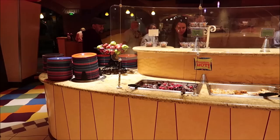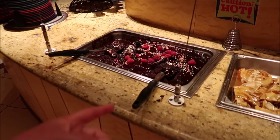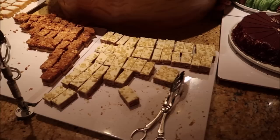I do have to say, out of the whole entire buffet, I am really impressed with the dessert section. They have so many desserts. It's legit probably the biggest dessert buffet I've ever seen. We got chocolate cake, cinnamon bun, French vanilla cookie pudding, cookies, macaroons. We've got lemon pound cake, another cake right here, cupcakes, lemon bars, apple strudel, blondies, tiramisu, some more macaroons. They have creme brulee over here.